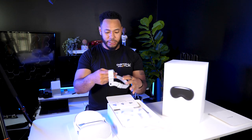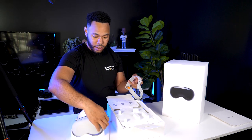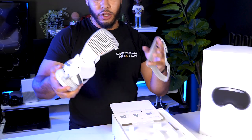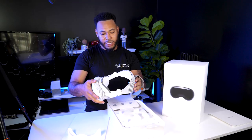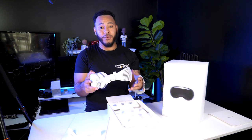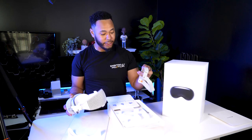All right, and so this is the other band that you're able to use. So you have the solo knit band, which is the one that we've been seeing in most of the marketing, and it looks good, I'm not gonna lie. It looks really good, and it's very soft to the touch, okay? But the real test is how comfortable does it make it feel when you actually have the headset on? Like, that's the real part that we're trying to get to.